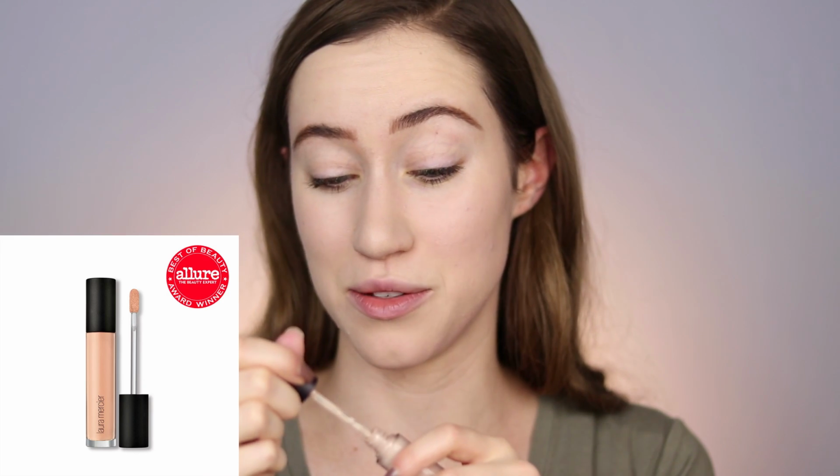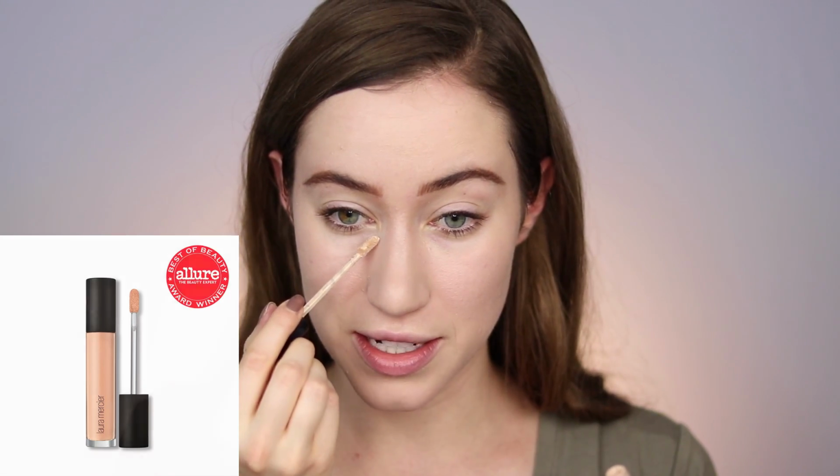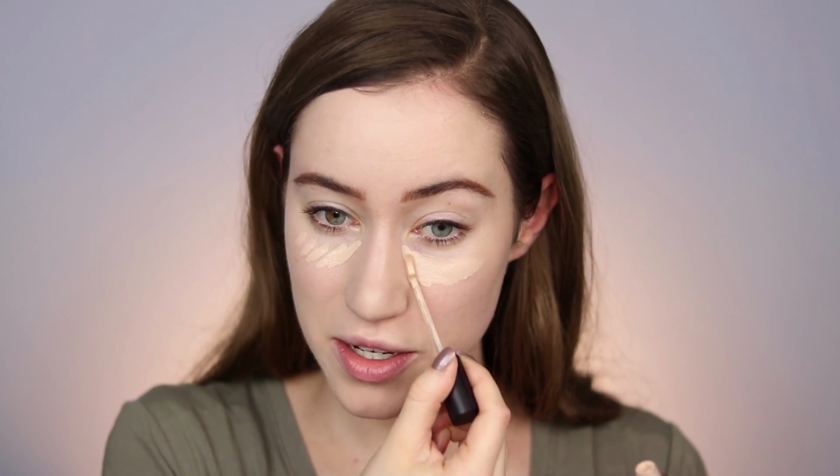I definitely think this is a well-deserved award. This concealer is one of the best that released this year, right? Yeah, this came out this year. So I'm gonna go ahead and apply this under the eyes. There's another one that won for covering blemishes, so I will show you that in just a second.